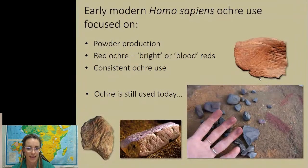And these are some pieces that I think are so beautiful. They're beautiful specularites, and you can see there are really, really dark materials, and they come up with this really nice reddy purple. But when you grind it into a powder, it's this really nice, shiny blood red material. And it's quite interesting that with early modern Homo sapiens there's a definite preference to use ochre to make powder rather than scoring it, but also to just collect it. And then there's a pretty consistent use through the Middle Stone Age of red ochres rather than any others, these really nice blood red ochres.